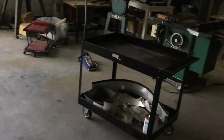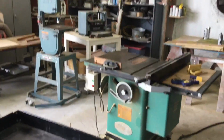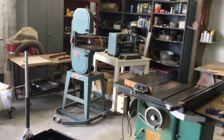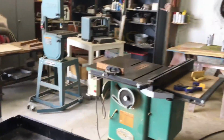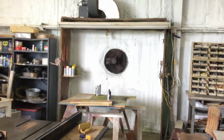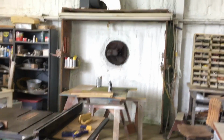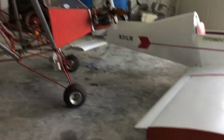Let me get around here on the other side of it. While I'm at it, I'll show you my wood shop. This is my Grizzly saw. I got a bandsaw, got a planer, got a cutoff saw, and various other tools that I use. And that's the paint booth for painting small parts. Got 2 exhaust fans on it.